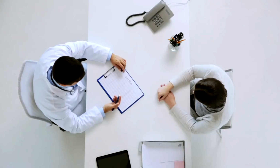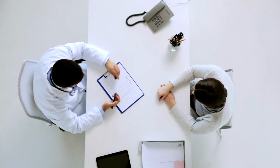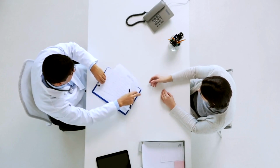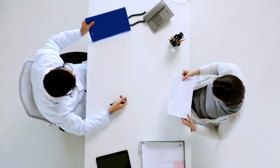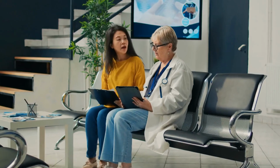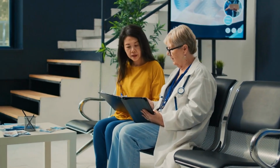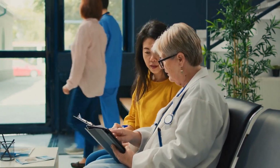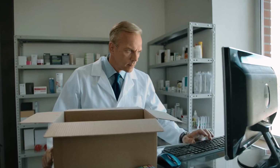Discuss treatment options and obtain a prescription. If your healthcare provider deems Ozempic a suitable option for your weight loss goals, they will provide you with a prescription. This prescription will specify the dosage, administration instructions, and any necessary precautions or monitoring requirements. It is essential to follow your healthcare provider's instructions carefully and address any concerns or questions you may have during this stage.